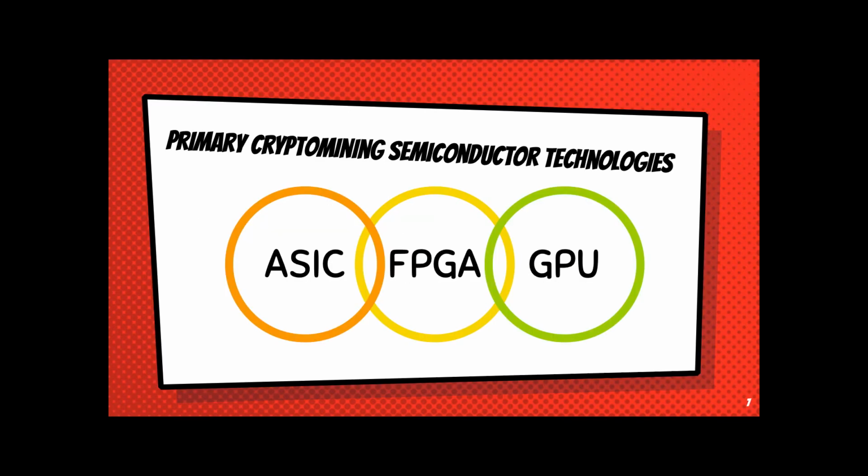So right now there's 3 different main technologies. We started with originally CPUs, quickly moved to GPUs. The Bitcoin crowd moved very quickly to FPGAs and skipped that step and moved into ASICs. So a GPU is a graphics processing unit, similar to what you use to play video games or do high-end rendering of videos or computer graphics. An FPGA is a field programmable gate array, which I'll get into a lot more in a second. And then an ASIC is an application-specific integrated circuit.